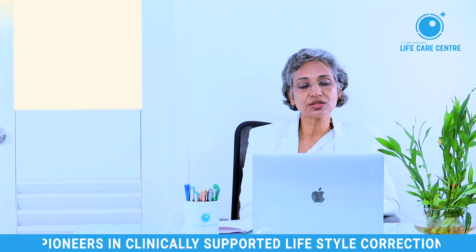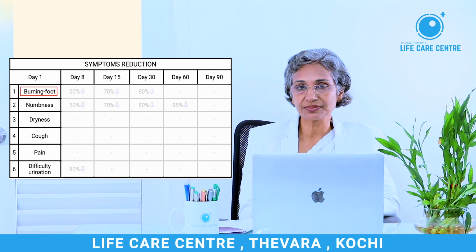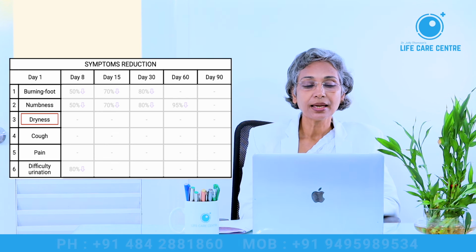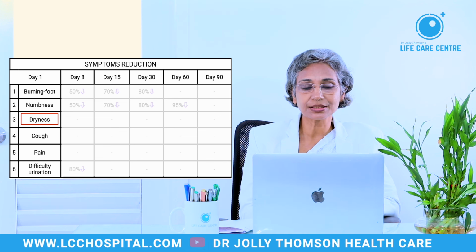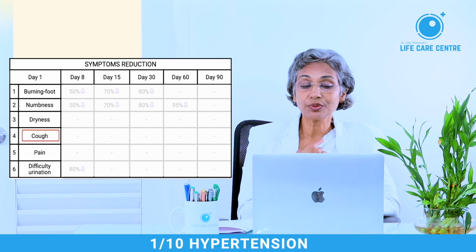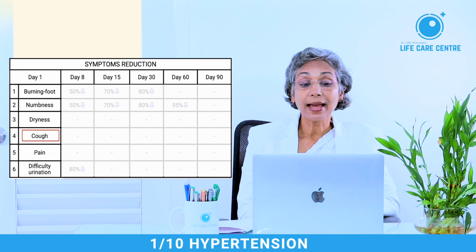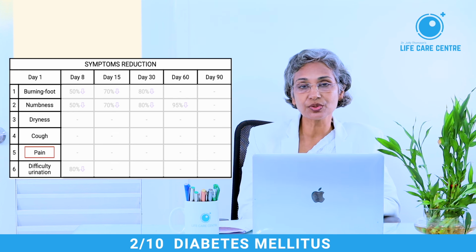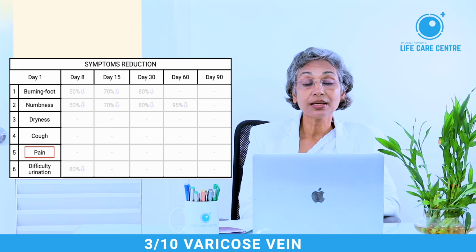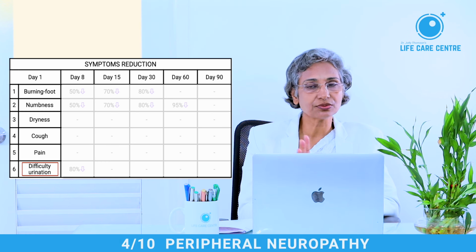When we come to the symptoms, actually his main discomfort is the burning feet. He's not able to sleep properly, numbness, and the sensation is reduced, and dryness of skin and itching is there all over the body, but not much skin lesions. There are no skin lesions, but dryness and itching is there, and irritant cough is there. That is maybe because of the thyroid autoimmune antibodies also being high. And the pain, especially in the leg, he's having varicose veins, and maybe some peripheral artery disease is also there, and difficulty in urination and frequency, that is because of the BPH, and erectile dysfunction is also there.